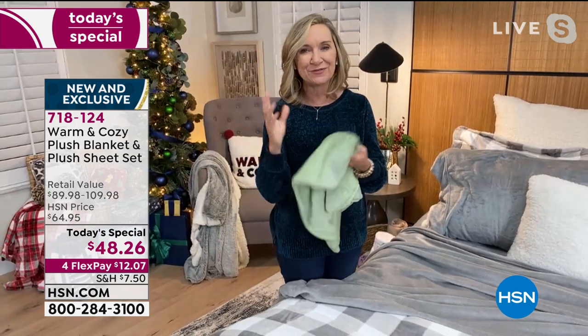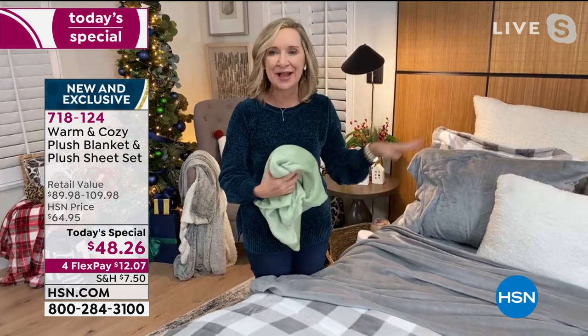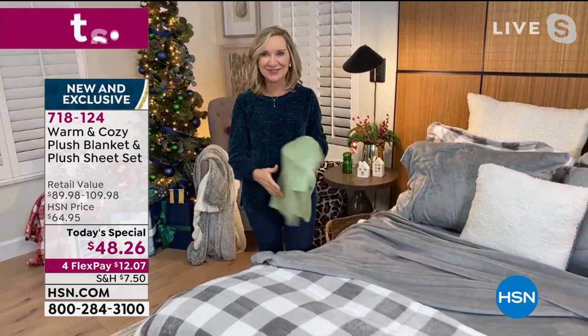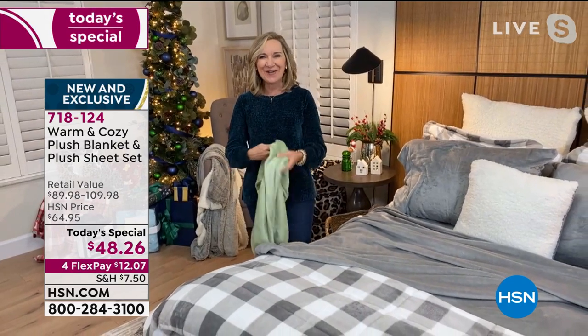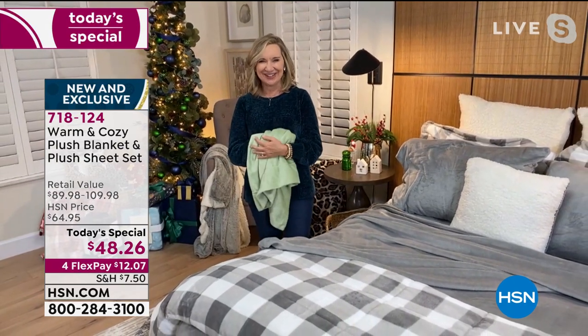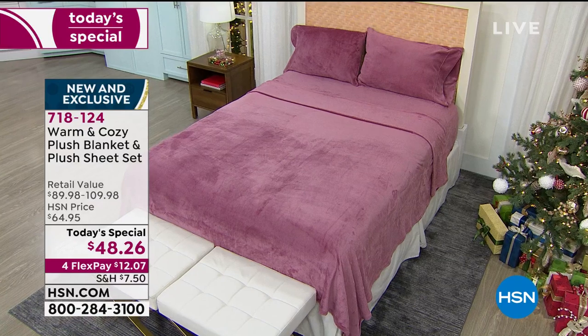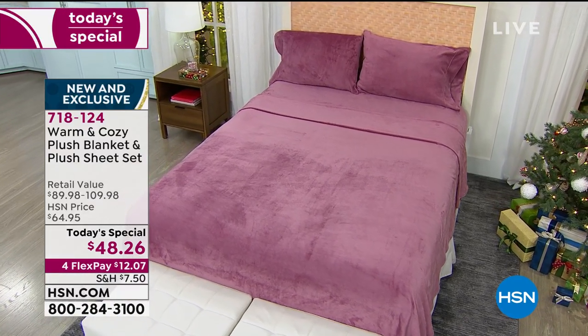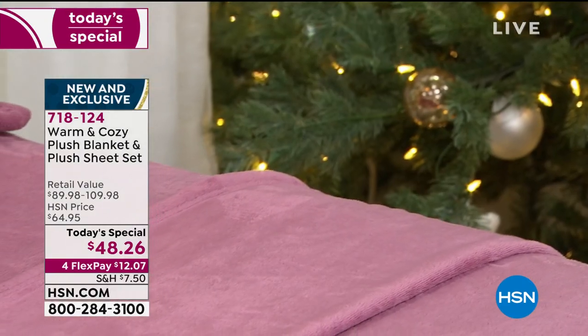And most importantly, what I've really enjoyed today, and I've changed my bed out multiple times, they don't wrinkle. Mm-hmm. They don't wrinkle. They really are just so easy and so warm. Moms and dads of the world rejoice. They don't wrinkle. Look at the rose. Ellen, every single one of these colors is so beautiful and spot on.